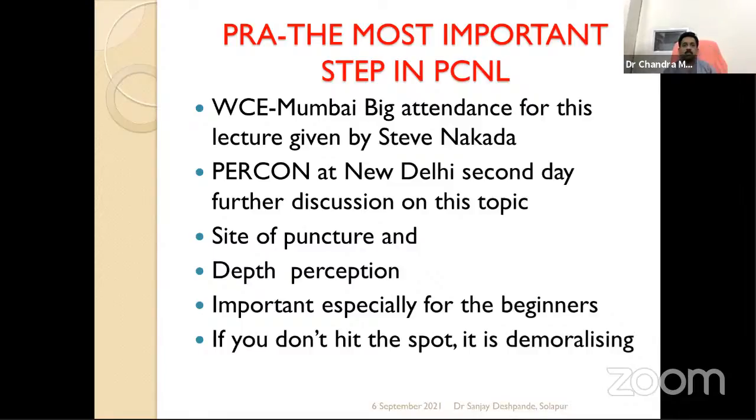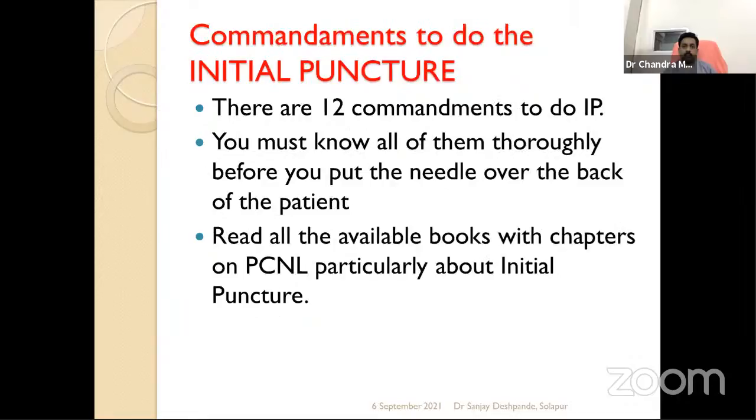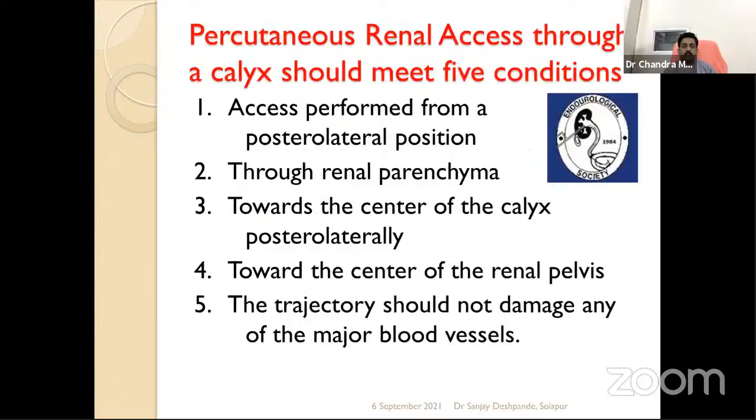I call these the 12 commandments that you should know thoroughly before you start doing the punctures, before you put your needle in the patient. And I recommend that you read all available books like Smith's Endourology, Campbell's, and this chapter in these books. Now, the first 5 we know very well, and they concern the position of PCN. The access should be from the posterolateral position, and it should be through the renal parenchyma so that we will have a hold over the system. It should be towards the center of the posterior calyx, and towards the center of the renal pelvis, and the trajectory should not damage any of the major blood vessels. These are the first 5 commandments of PCNL.